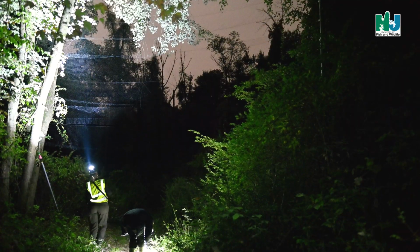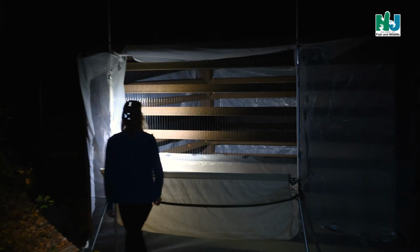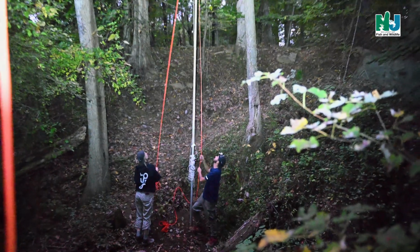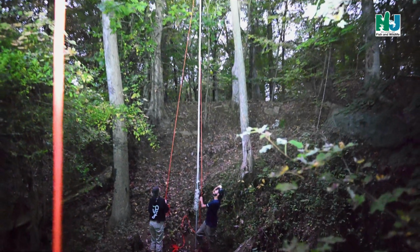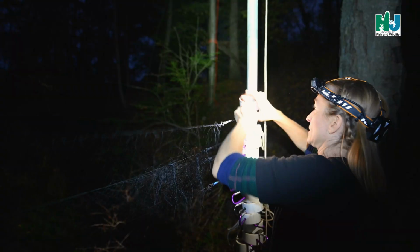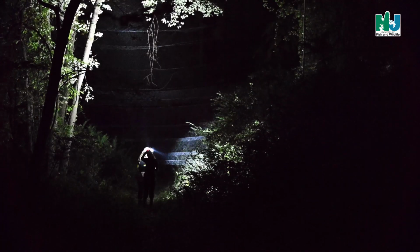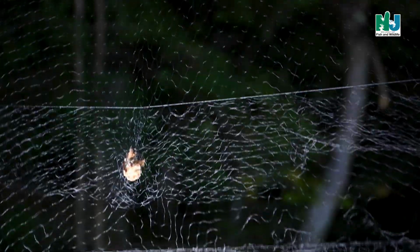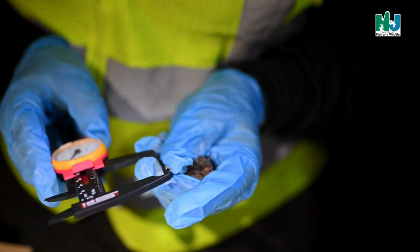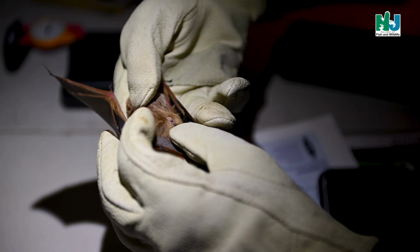So what we're doing is we're using mist nets and harp traps set up throughout this little area of woods. This is one here. It's called a triple high net that goes up about 20-25 feet in the air and spans across a foot trail so that bats that are moving up and down the foot trail will not detect the net as they're flying through, and they'll get caught and allow us to handle them to identify what species they are, whether they're adults or juveniles, males, females.